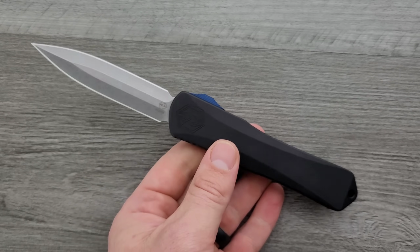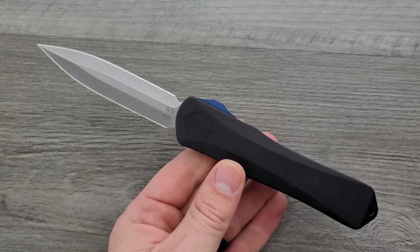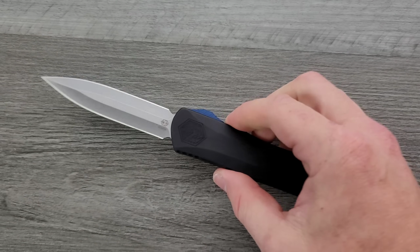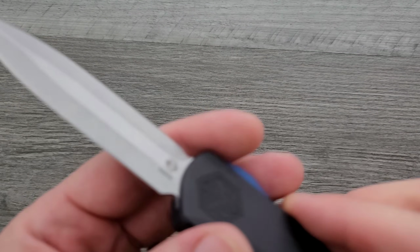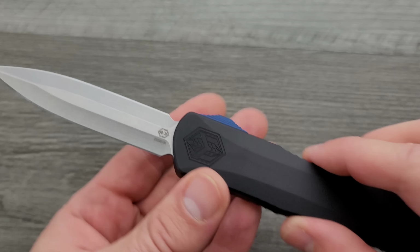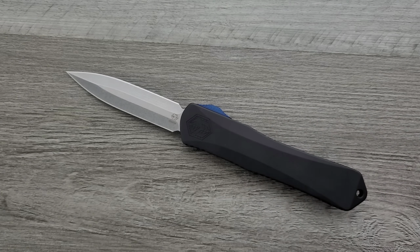Fires easily just as hard. I dare say harder than my Combat Troodon, possibly approaching my Scarab. We're looking at, as far as I remember, this one is CPM S35, and I believe they also use LMAX. This is an American-made OTF.